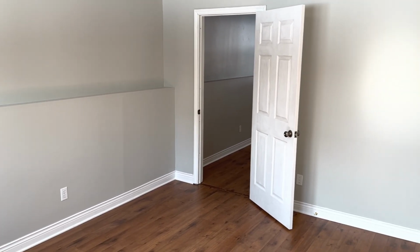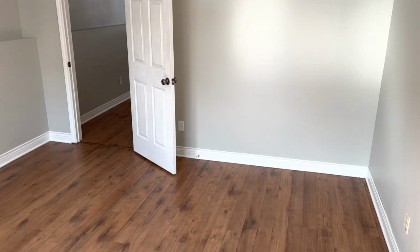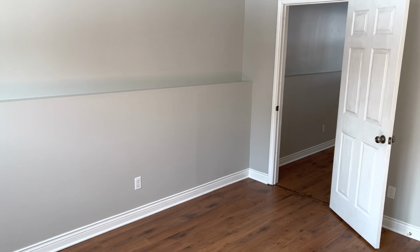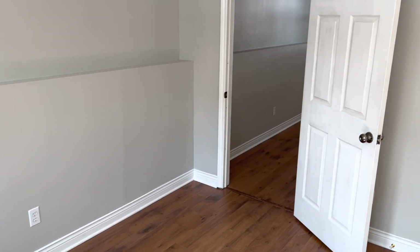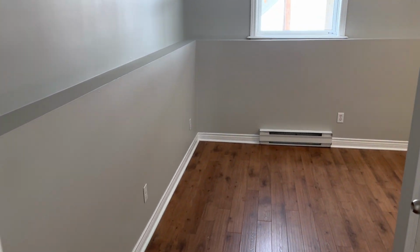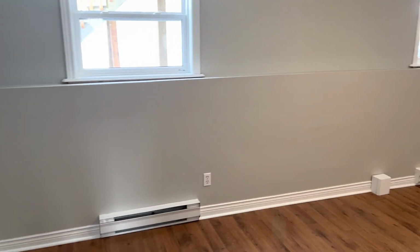And here is the den itself. Big room, and again, all solid surface flooring. So there you go. So now you know everything about the property, where it is, what it is, the floor plan, bedrooms, bathrooms, the layout. It's a great spot.